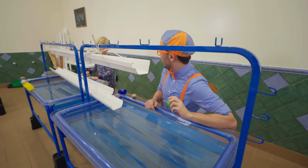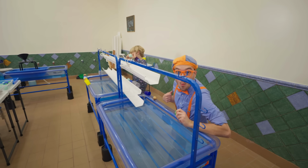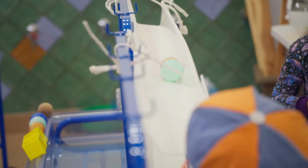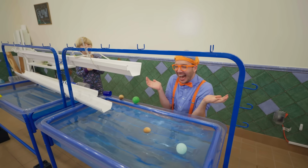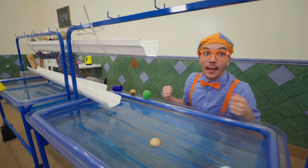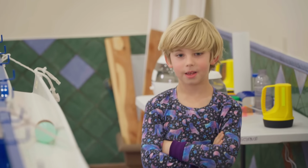I have a really good idea, Blippi. Okay, what's your idea? Put this one and this one in. Oh, we're gonna try a wooden ball and a plastic one. Here we go. Whoa! Whoa, that made a really big splash. Let's do it again. Let's try it again. Woo! Here we go.